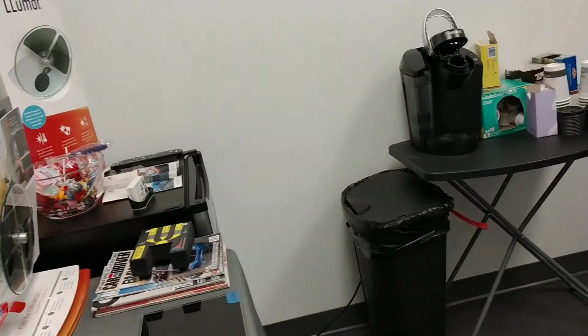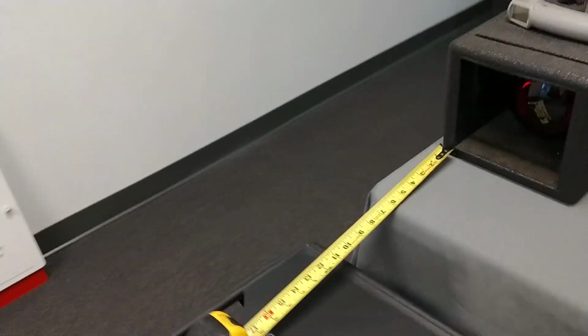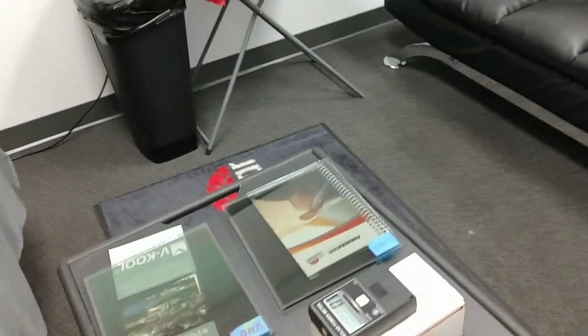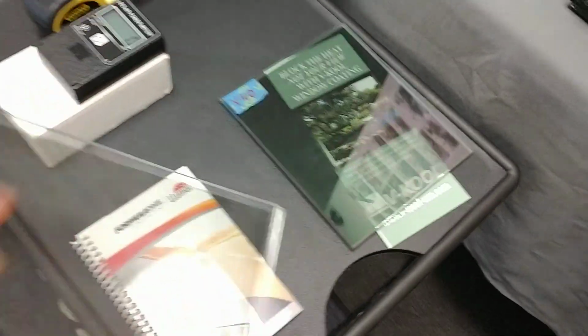That number started off at 62 with nothing on it. Look at that. It's only letting in 3 on the BTU meter. That's great. Now what about the V-KOOL V70? So that's what you'd put on your home if you wanted a clear film. It's also great for retail stores when you want people to see your merchandise, but you want to cut out the heat. So now let's go with FormulaOne Stratos 40.